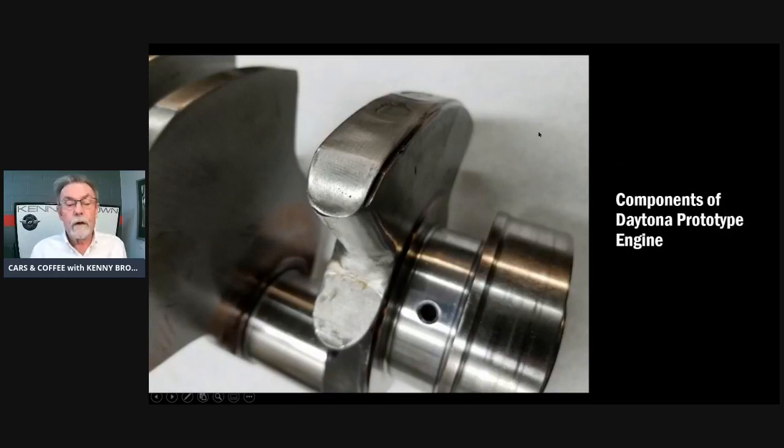And here's one little trick that I'll share with you. This is a crankshaft, and you can see that the counterweight on the crankshaft has been shortened.